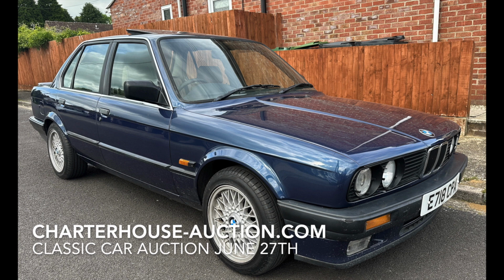Previously repainted. Do like this royal blue with a magnolia leather interior. It's an automatic, but I drive an automatic. I don't really mind about that. And this one's estimated around about the £5,000 to £6,000.